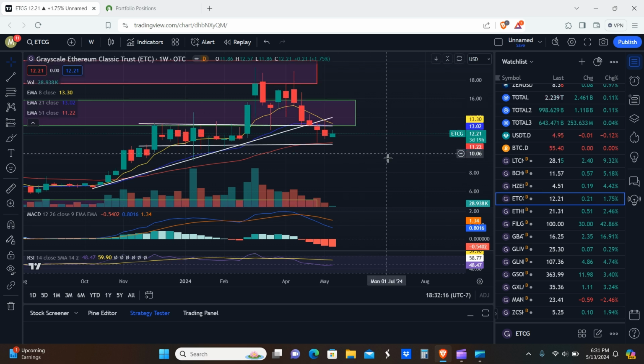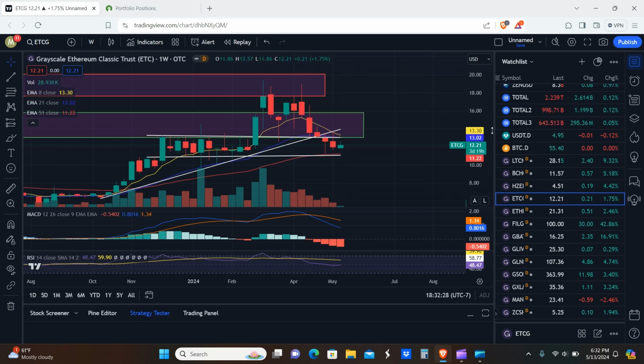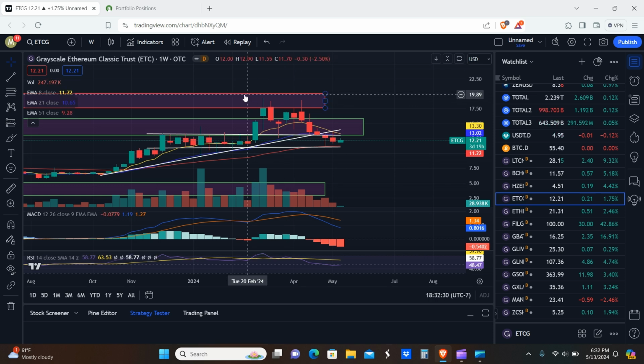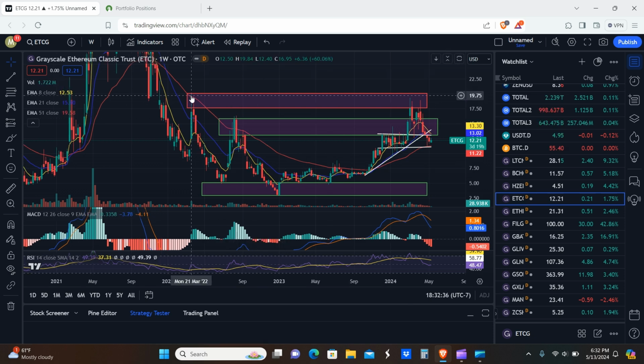So ETCG, again, MACD death cross. So pretty much, I would say at this point, pretty much the ideal buying point would be somewhere between this channel. So $11 to $13, somewhere in there. And then the swing high on the resistance, which is way up here, is going to be at $20. You guys can kind of see how this is held over time. We have to get past this area first, but this is actually kind of the real resistance here.